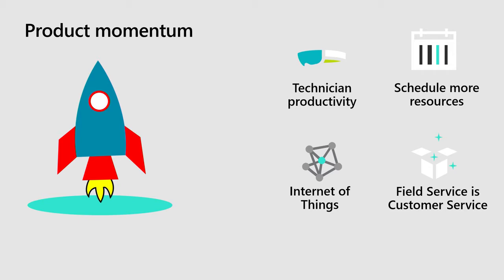IoT, I think, is huge. It's a given, so we won't even talk about that a whole lot, but Internet of Things, there's a whole bunch of sessions on that today. IoT is a big thing.